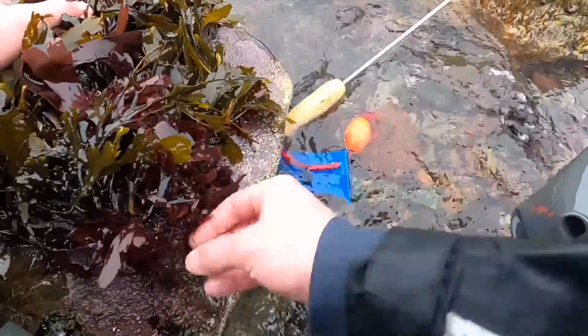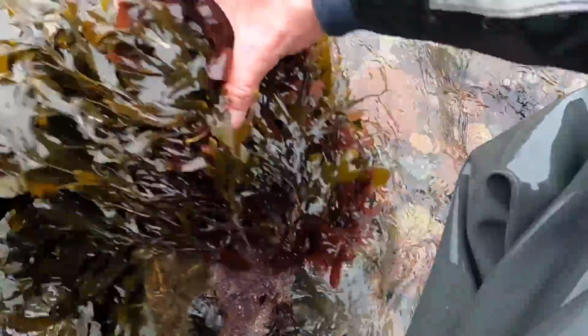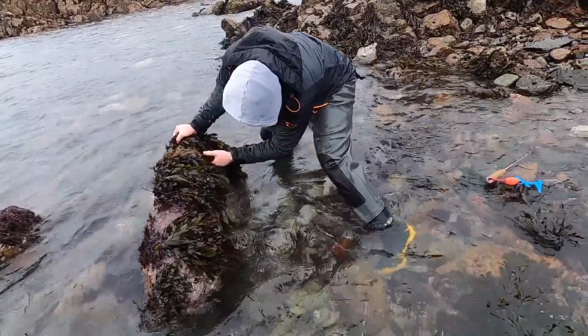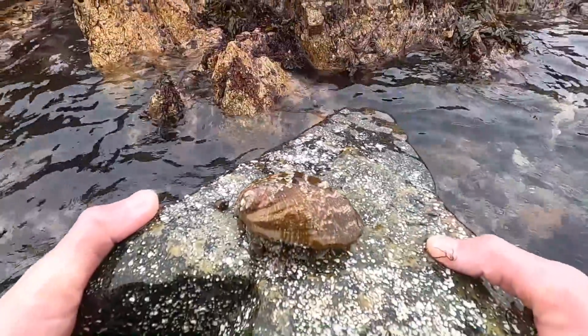This right here is called the dog whelk, and these come in all different sizes, all different colours. Really pretty snails. Big guns, Sam, big guns. Well, I expected a ton under that one. All of that for nothing. Not happy.